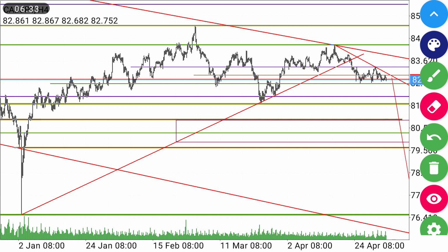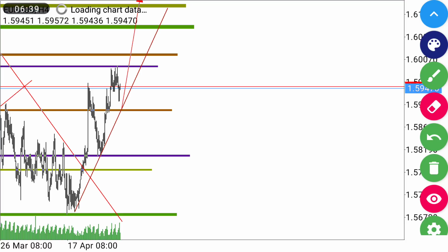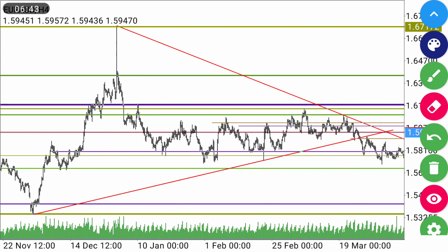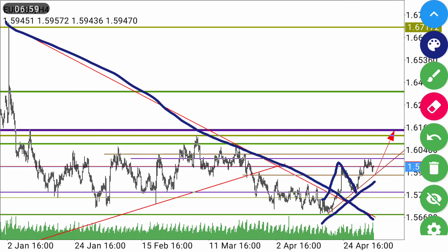So yeah, another pair which we'll be focusing on for the coming week is EURs. There was an uptrend which has been broken. And also there was a downtrend which was formed, which was broken, and it has been retested, and so then there was a temporary uptrend which has been created.